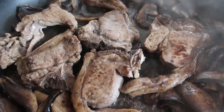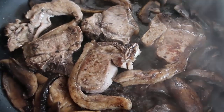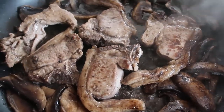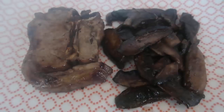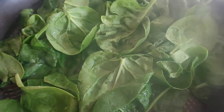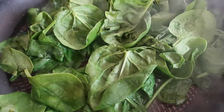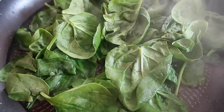Okay, everything's browning nicely. I'm just going to give it another minute or two, and then I'll remove all of this and I'll just cook up some spinach in the frying pan so that it gets all the lovely flavors. Meat and mushrooms are on the plate. I'm just going to fry up the spinach. I've washed the spinach. I've just popped it straight in the frying pan so it just briefly cooks in all the lovely meat and mushroom juices and liquids, and then we'll just put it all together.